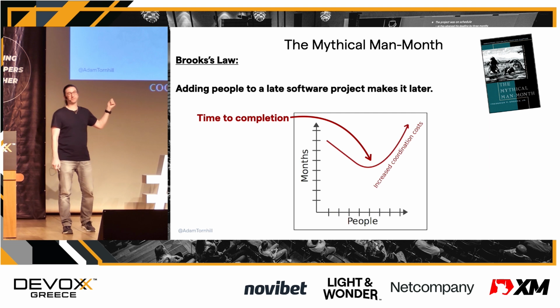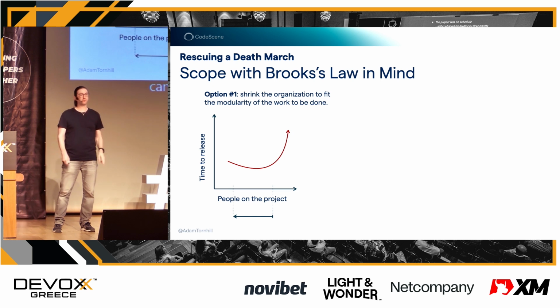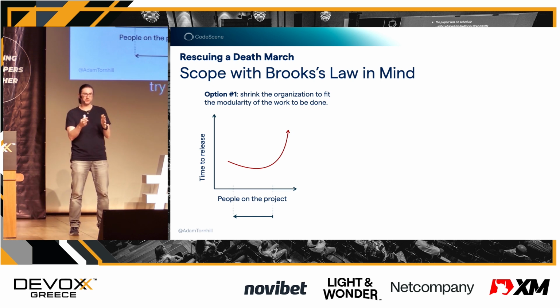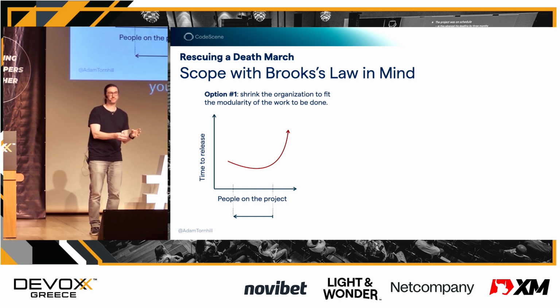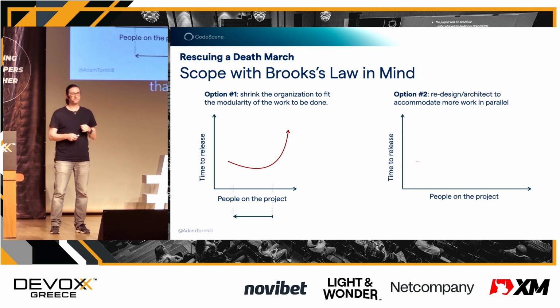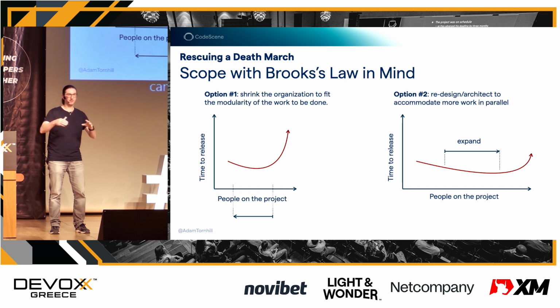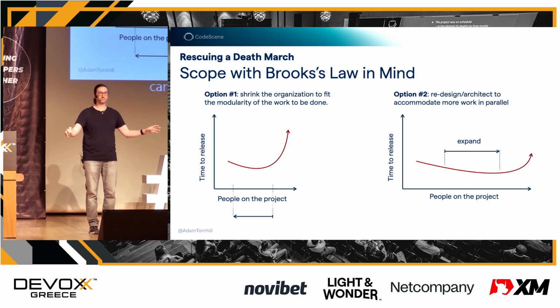So when you find yourself in a situation like this, there are really just 2 things you can do. The first option is of course to try to shrink the organization so that you fit the modularity of the work to be done. Because remember, this is software, and software development is not perfectly parallelizable, right? There's only a finite number of tasks that we can do in parallel successfully, right? So shrink the organization to fit the work that you need to do. The other option is to redesign and re-architect so that we can accommodate more people. We can allow more work in parallel by having a higher modularity in our software organization. And in this session, we're going to see examples of both of these.